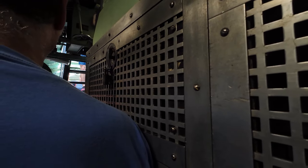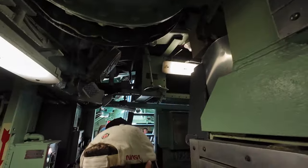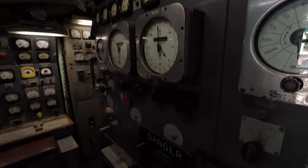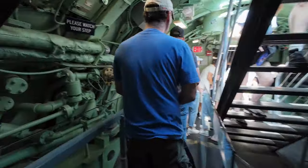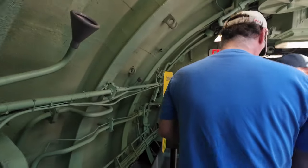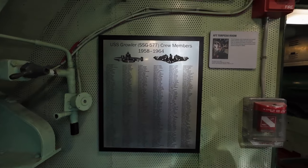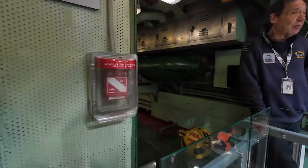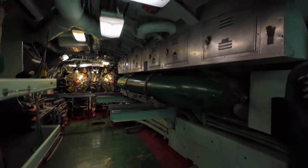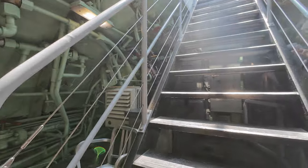This is the fun part. Maneuvering room. Here's a list of the crew members. That's pretty cool. And then 72 hours, and it only took 5 hours to get a full charge. So every 3 days for 5 hours, we put a snorkel pipe up and brought air down. What were they? Lead acid batteries? 463 tons. Each cell is 1,800 pounds.